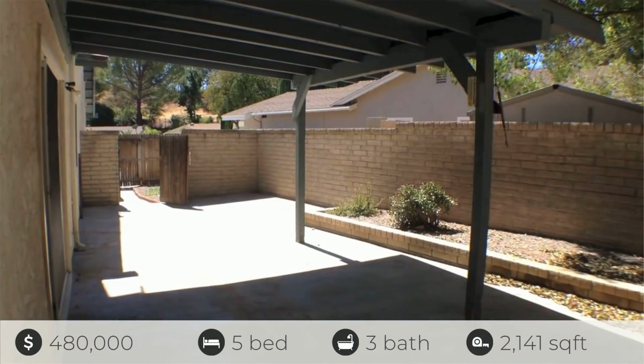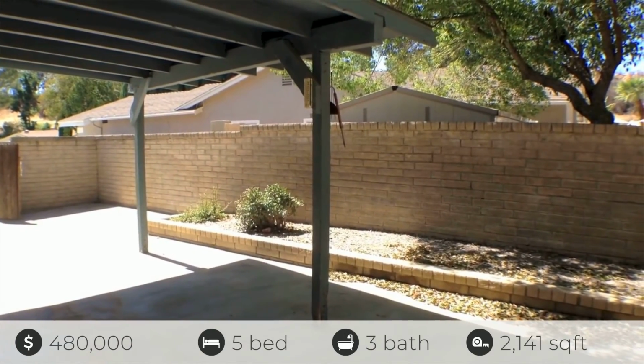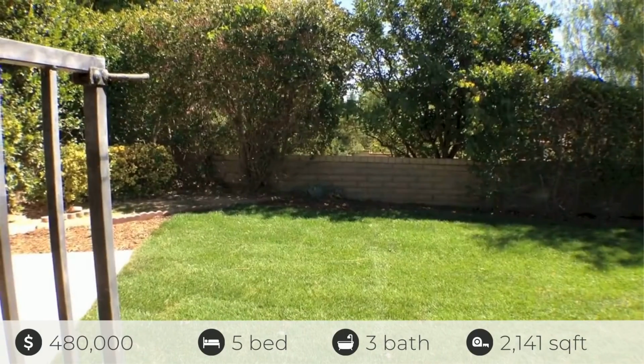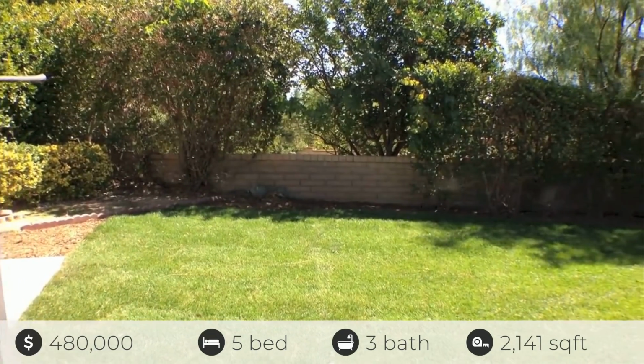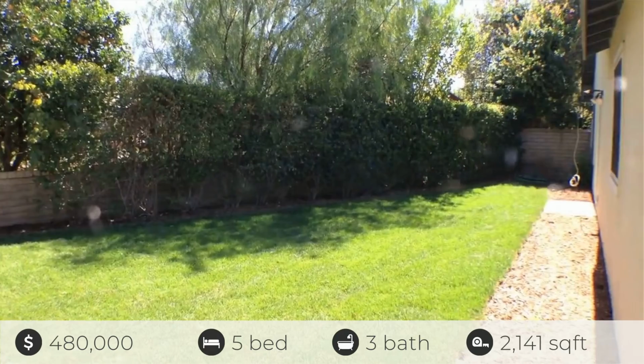Just off the family room, find the backyard with large covered patio area, as well as a side yard with lush grass landscaping, which is also accessible from one of the downstairs secondary bedrooms.